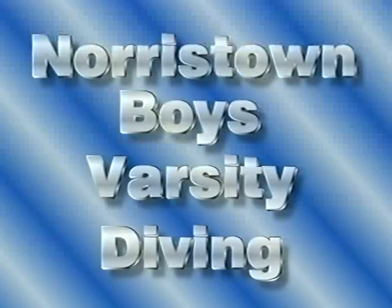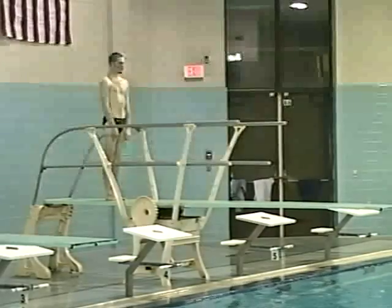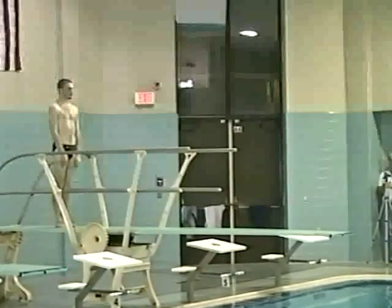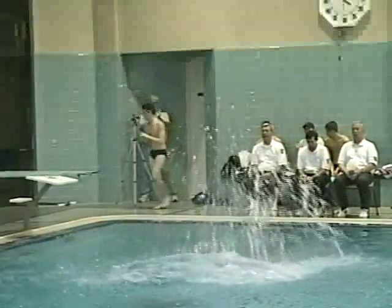Straighter and point his toes, but I mean, look, he keeps his legs a little bit together. So 6, 6, 6, 5, 5.5. Back dive straight. We get 4, 5s and 6s on that. 6.5, 5, 4.5, 6, 4.5.